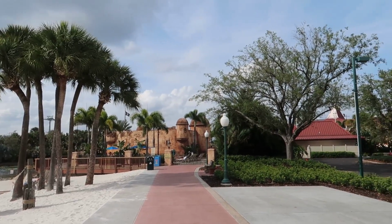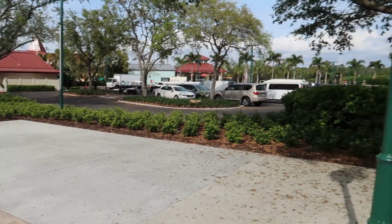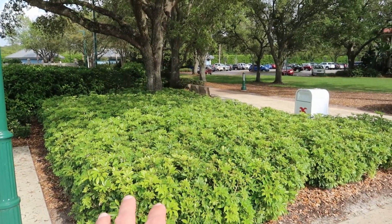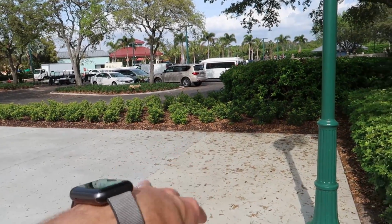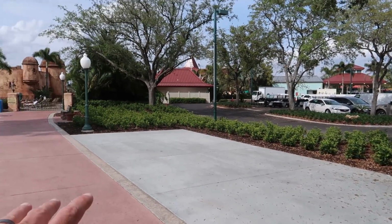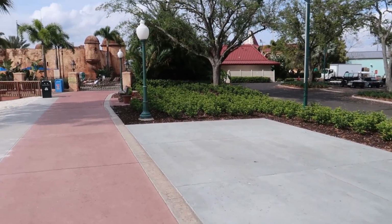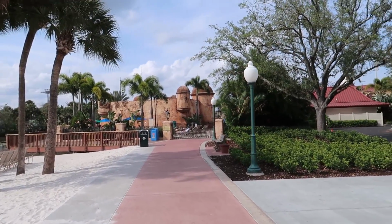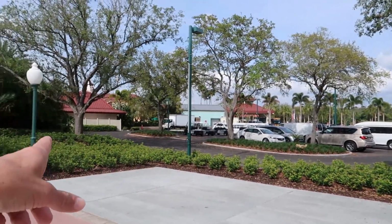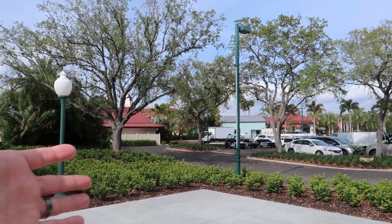Before we get to the pool, I just wanted to point out, this is where that temporary bar used to be. Actually, it's kind of confusing. This is where the truck used to be that would sell the merchandise. And then the temporary bar, I think, was just over here. It feels like such a small space compared to what it was. This is so confusing. And then there was also the temporary food area here too, that is now gone and it's become a parking lot.